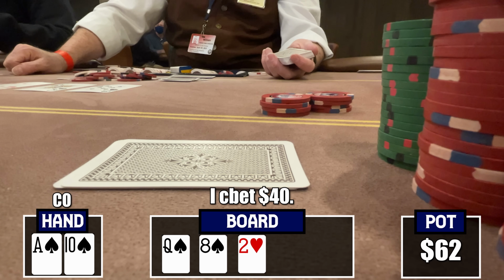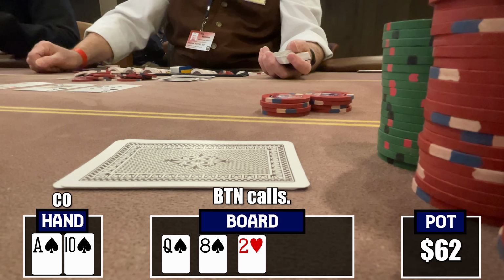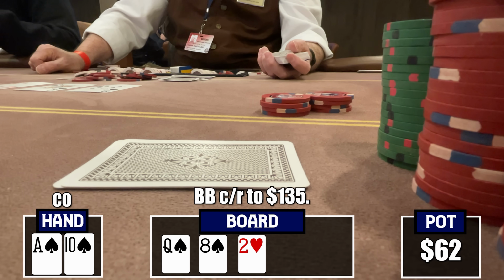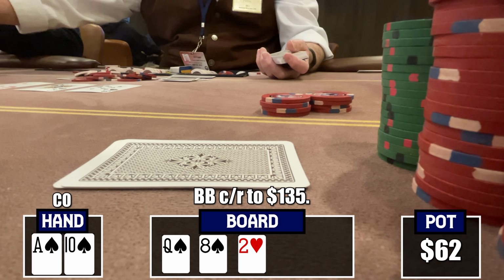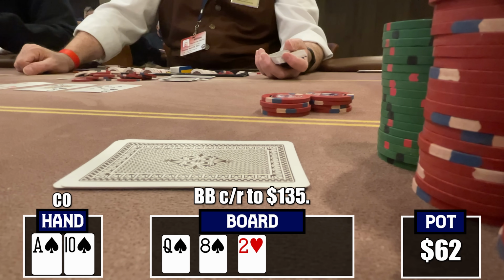We get the button to make the call, and when that happens, the big blind decides that 40 is not enough. He check-raises to $135, and this player has about 1,000 behind as well. So given this small check-raise with the nut flush draw, I'm obviously just never going to be folding, hoping to play for stacks. Given this pretty good price facing a small check-raise, I make the call.